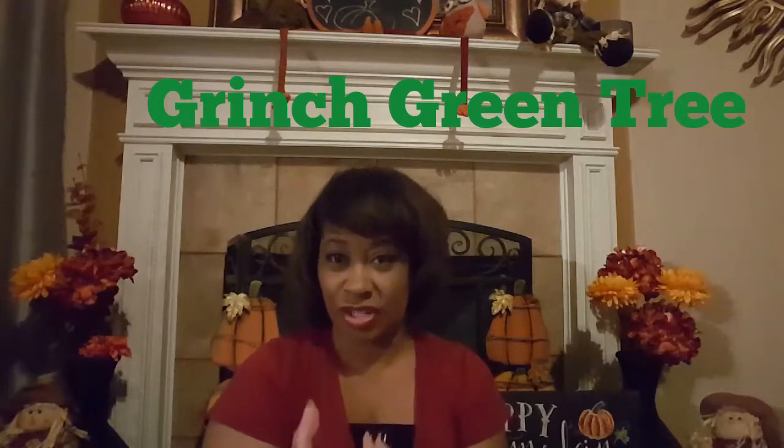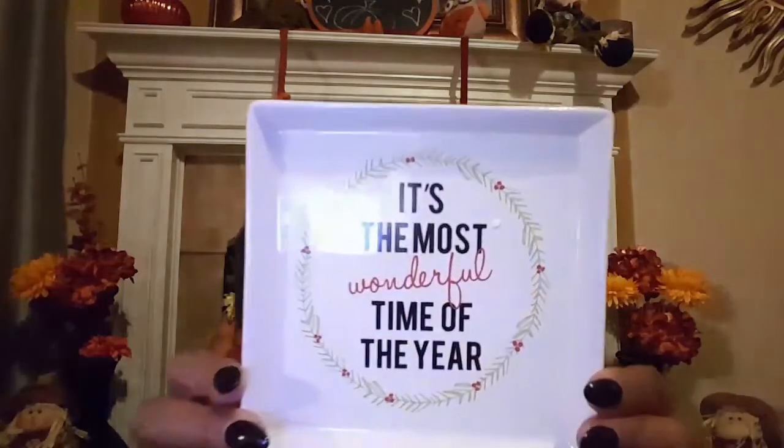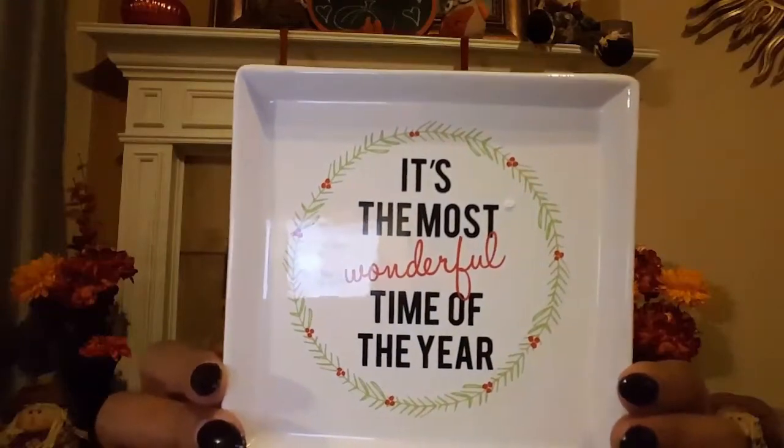So let's go to Target now. So some of my YouTube sisters out there have been buying these cute little plates, two for $3 in the dollar spot at Target. They had some Christmas ones out now. So I normally do what I call a Grinch green tree. The colors on the Grinch green tree are little shades of Grinch green. So in that space, I think this would be really cute to incorporate on the coffee bar.